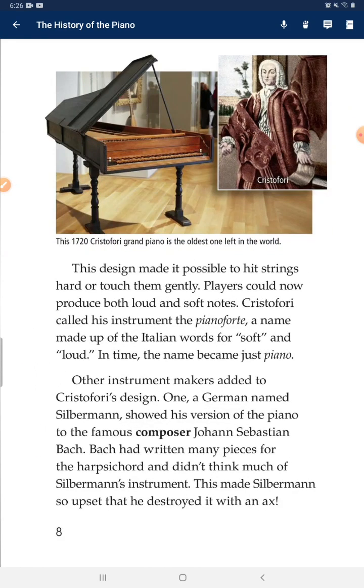This design made it possible to hit strings hard or touch them gently. Players could now produce both loud and soft notes. Cristofori called his instrument the pianoforte, a name made of the Italian words for soft and loud. In time, the name became just piano.